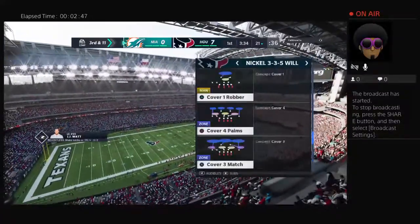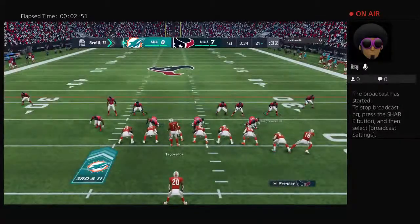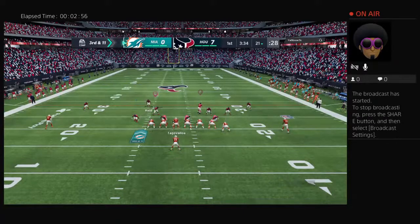What we've seen so far in this game, they are not going to allow a big shot over the top. You can have whatever you want underneath. They'll give you that, but they're not going to let you beat them deep.